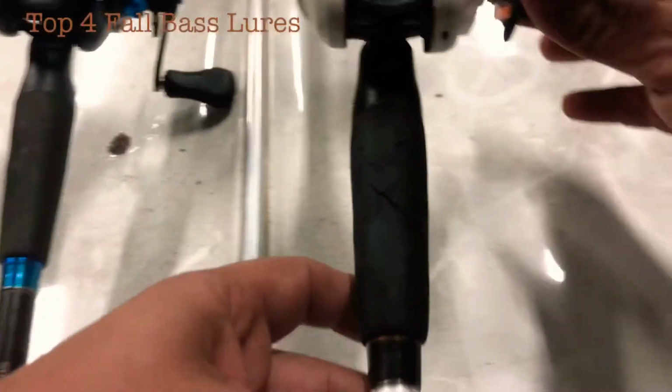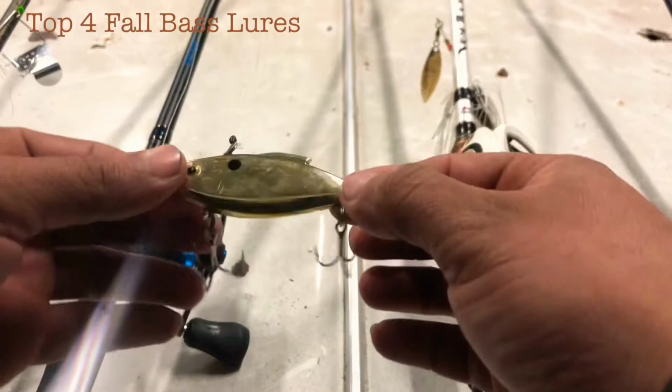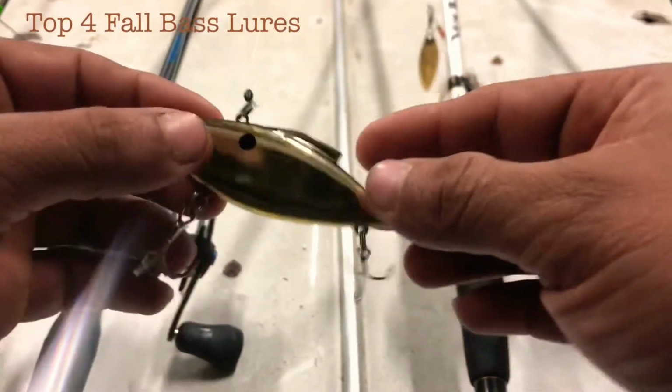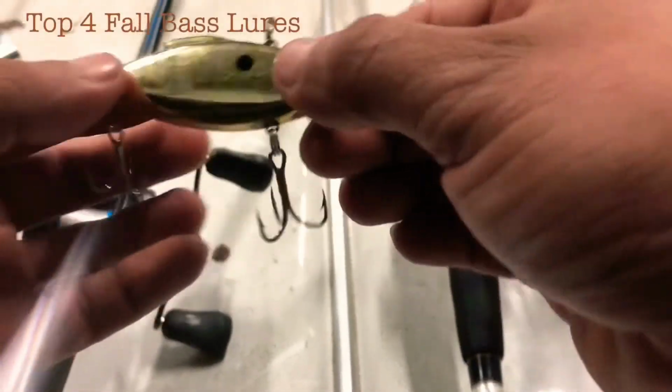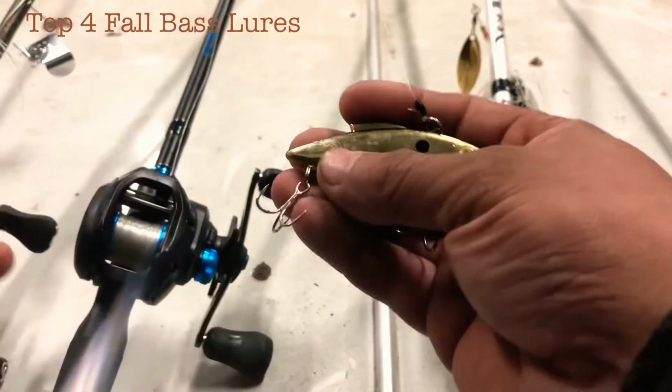So we're also going to talk about knots here in a minute, but let me just show you the rattle trap. And this one is just, like I said in my last video also, a classic. I've had this thing since I was 16. I'm 31 now. Can't believe it. But it's just juice. Like I said, since I was 16, this thing still does work.